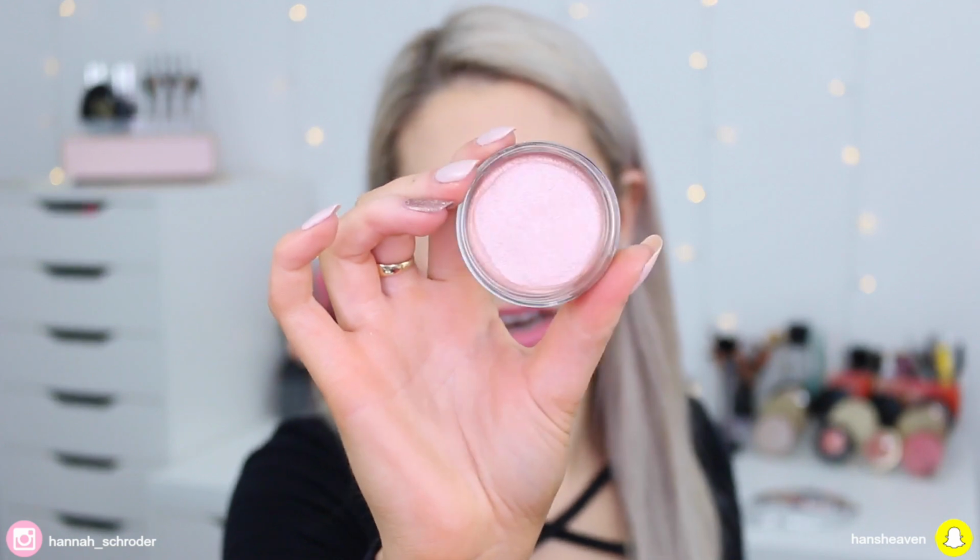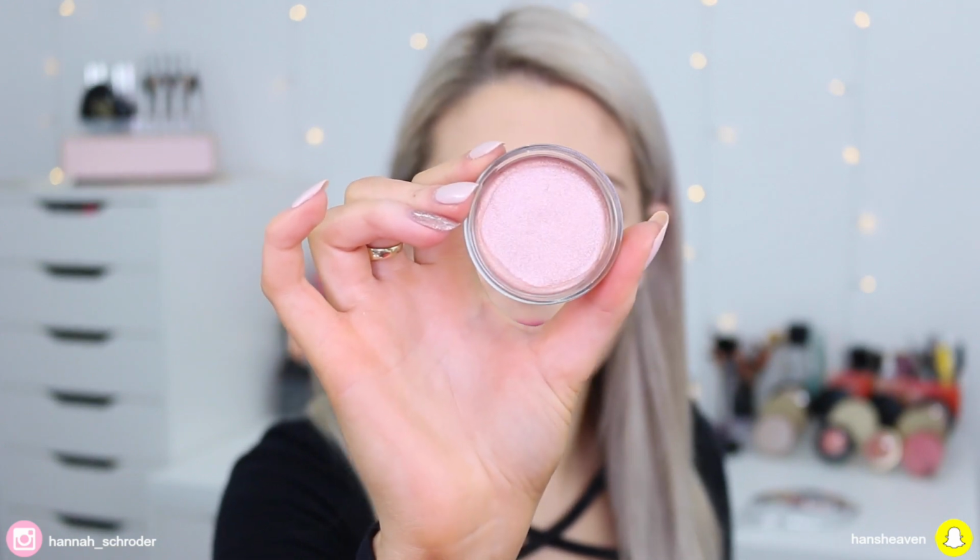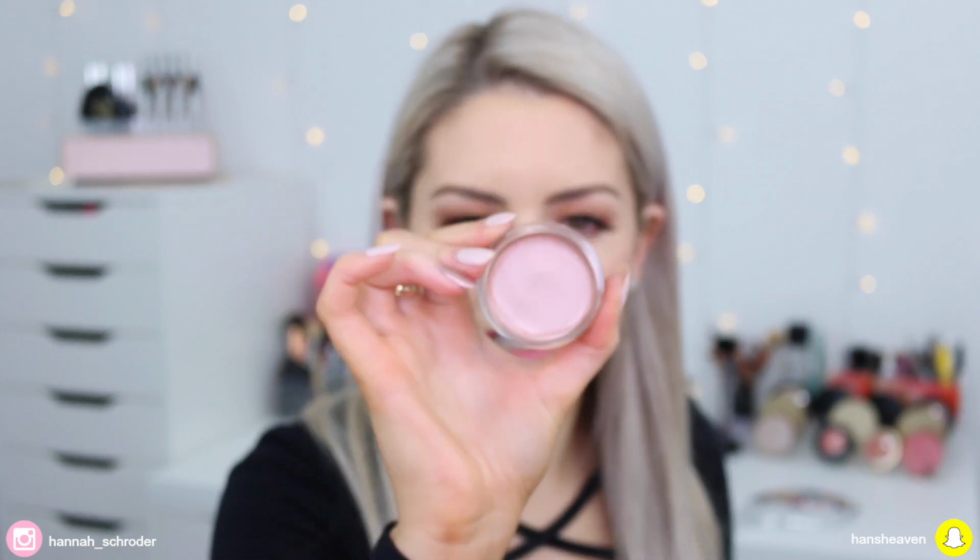Then next up we have a shimmer cream. Ooh. Oh, this looks really, really pretty. Wow, check it out. That looks really nice. So, what do they say to do with it? Do you put it on your cheeks? Do you put it on your lids? Can you just put it wherever you like? Doesn't really say. Then I have their standout gel liner.